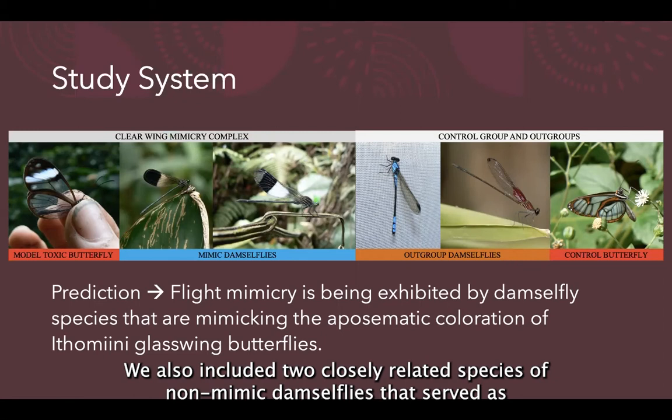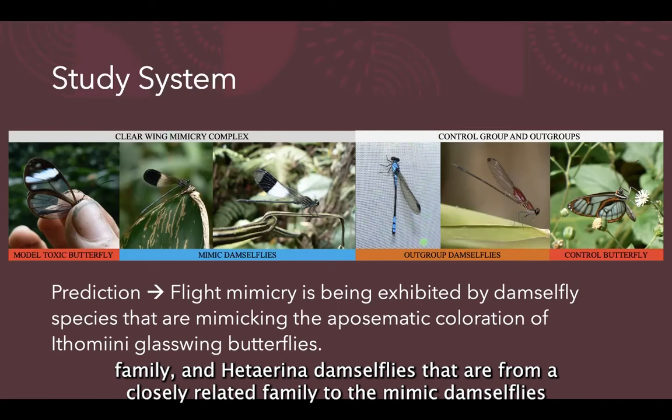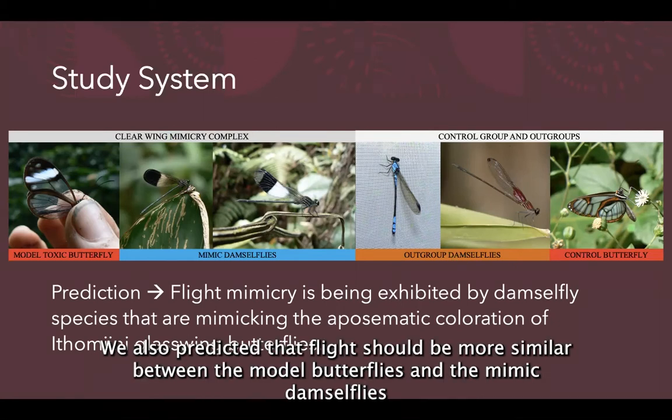We also included two closely related species in non-mimic damselflies that served as outgroups and were without the white patches, the Cora damselflies that are related to the Polythoridae family, and the Heterina damselflies that are from a closely related family to the mimic damselflies. As a control, we also included glasswing butterflies without the aposematic coloration. We predicted that flight should be more similar between the model butterflies and the mimic damselflies than between the model and the non-mimic damselflies.